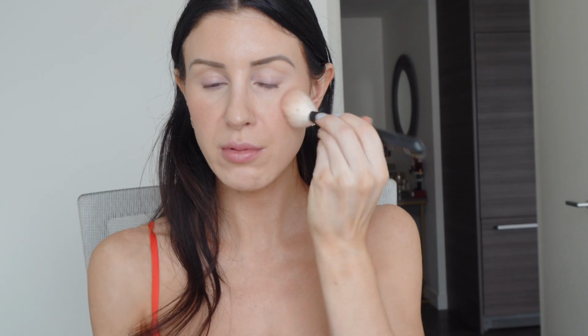This is the type of blush that's going to work with so many different eye shades. You could wear a smoky eye with this. You could wear it with just a more neutral eye. It's going to pair really beautifully. This is like a my-cheeks-but-better shade. I really, really love it.